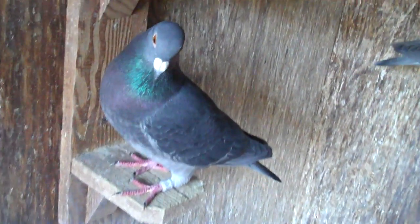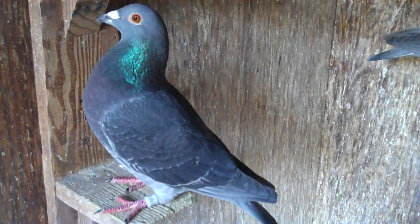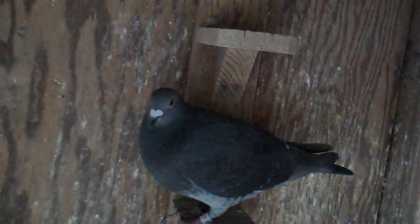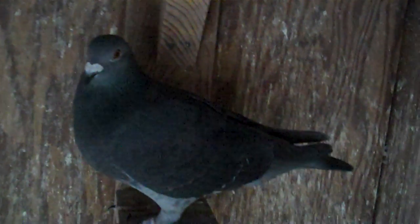Here's another bird out of Andrew Rubel's hen here. Beautiful pigeon. This is number 30. Flew very good for me. Excellent pigeon. Excellent. And here's another son out of that same hen that flew good, number 71. Just some really nice pigeons here.